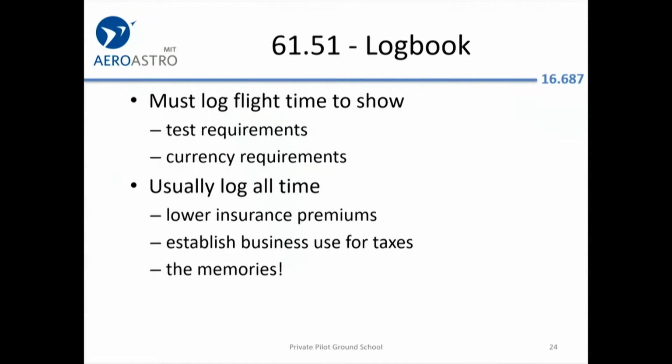You have to log sufficient flights to prove to the FAA that you meet currency requirements, like you've done 3 takeoffs and landings within the last 90 days if you're carrying passengers, or that you had a flight review within 2 years.